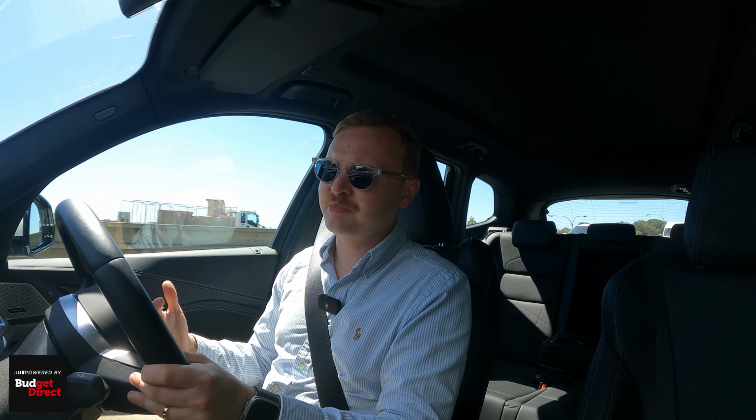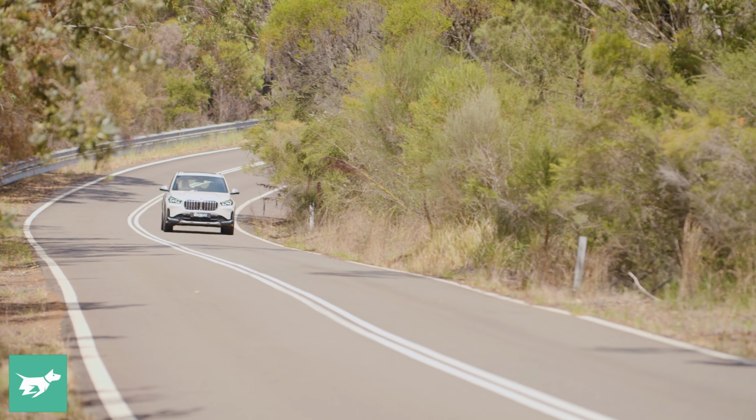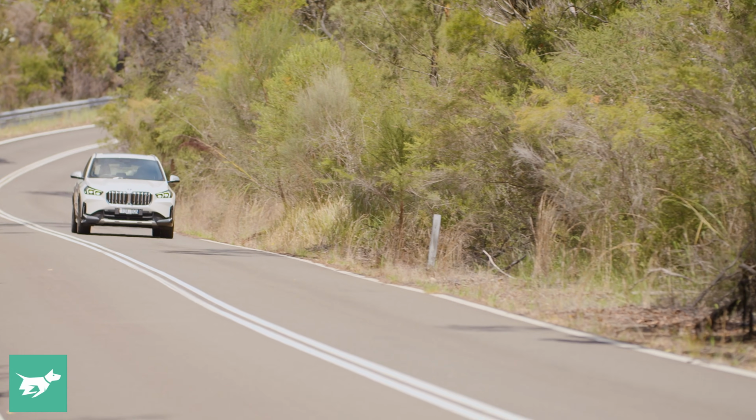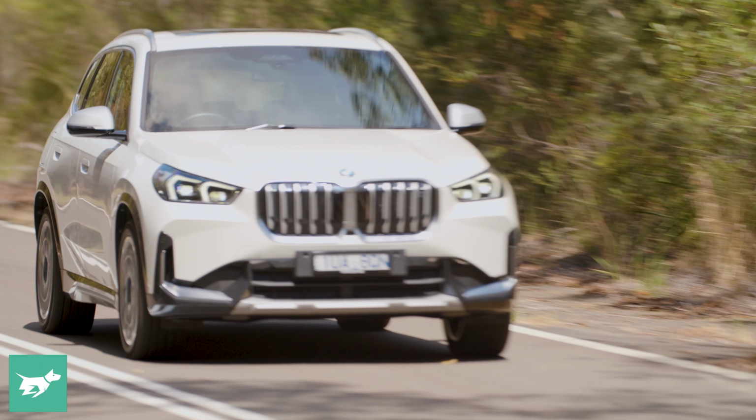Visibility out's good, it's pretty quiet, the Harman Kardon isn't bad, the technology works pretty well. The range, that's a sticking point for me. High 300s is cutting it real fine for a vehicle that is going to appeal to family buyers. For me, for my money, and for 2.1 tons almost, this car should be able to do closer to 500 Ks than 400, and this thing's only in the high 300s. For me, that's a little bit of a disappointment when it comes to the iX1.